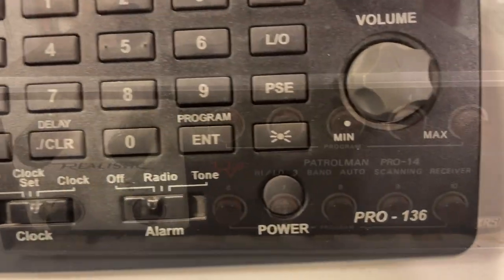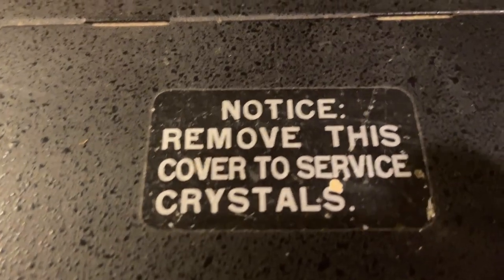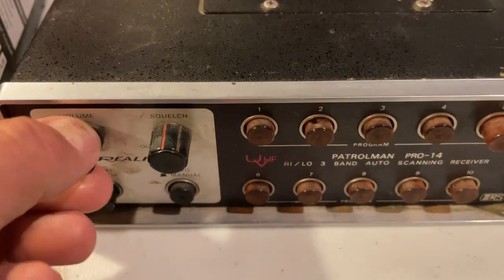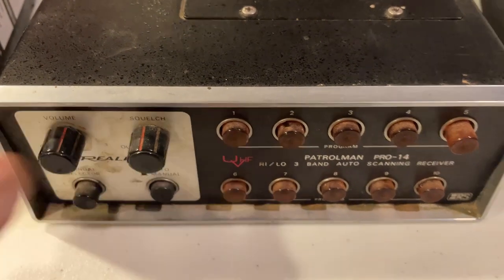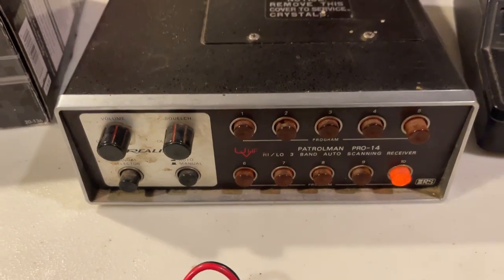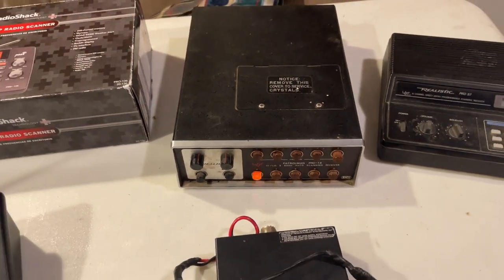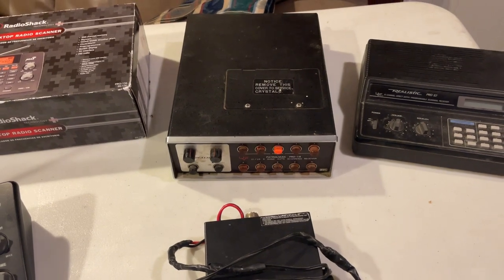The other two scanners were my grandfather's, from a time when you had to purchase and insert crystals to receive specific radio frequencies. Watching these blinking orange lights always takes me back to my grandparents' living room, and I can still hear the tones of the Amherst Fire Control 6 o'clock radio test.